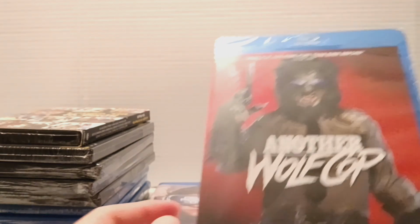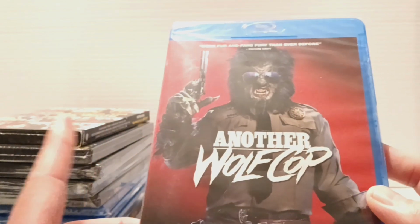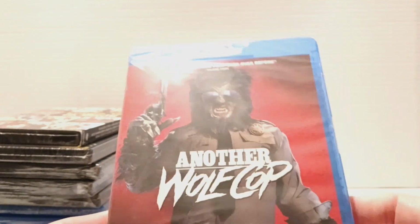Next one up, I do have the first one, so when I saw the second one at the Dollar Tree, I had to snag it because I've been wanting to watch it. This year for my 31 Days of Horror, I will be watching Wolf Cop along with another Wolf Cop. I have yet to see it, so I'm looking forward to watching it.